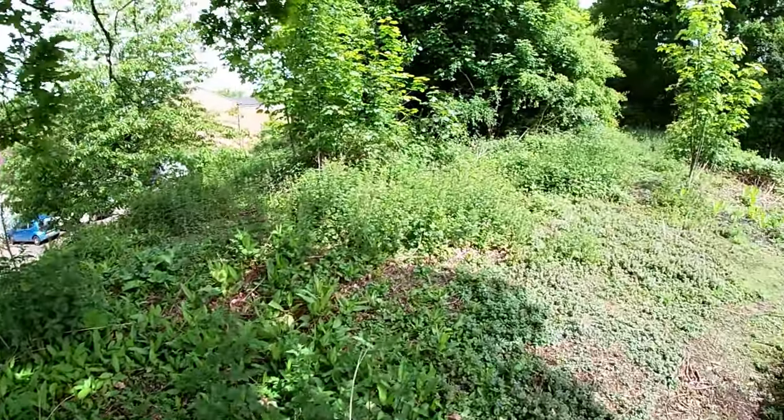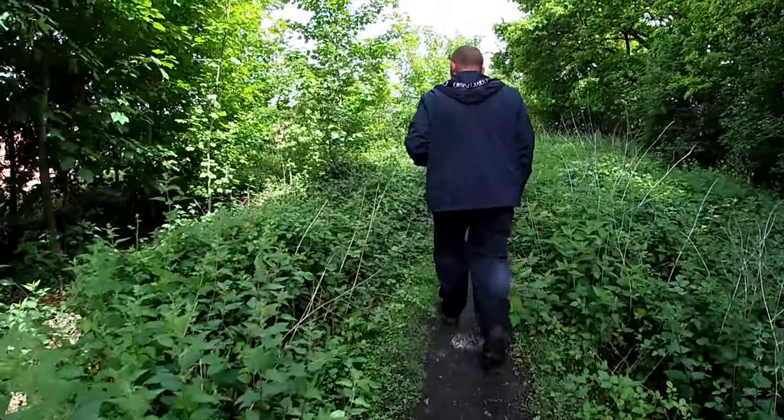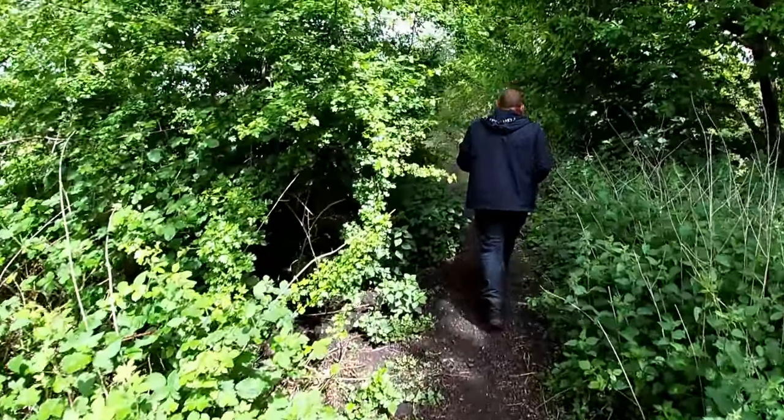Ooh. Oh, continue on. Yeah, something's here. I can smell sweaty animals, so it's either a muntjac, roe deer, or badger. It's not Jamie.